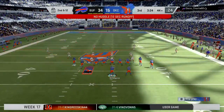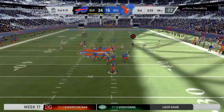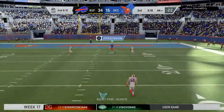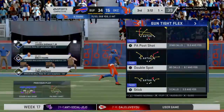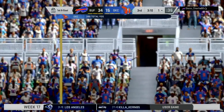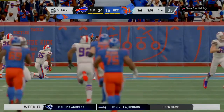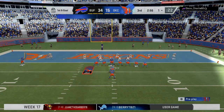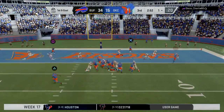It's a loss of 2 there, bringing up second down. They'll look to throw here. He's going to fire one deep over the middle. That's going to be caught. And he takes it down deep into enemy territory. It's a big play there. 55 yards. 3 red zone trips have yielded just 2 field goals for them to this point, so they'll be searching for something more on second and goal here.